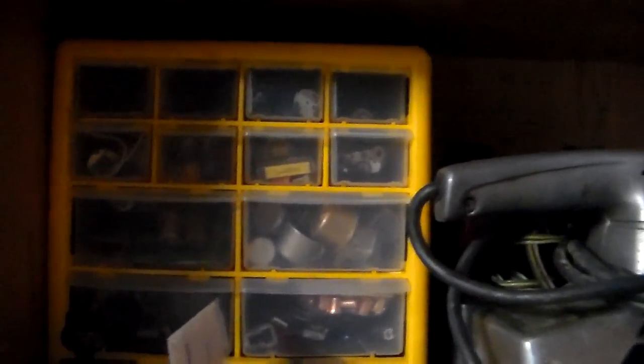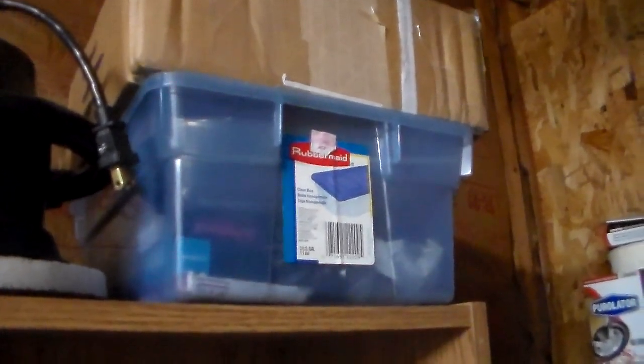Greenbrier orbital sander. That's my electrical box. That's got all electrical stuff in it. I got things to test with over here. I've got battery charger, got my buffer. That's full of wheel seals and brake cylinders and brake parts. That's my thing to rebuild that, to fix that transmission and that Fusion.